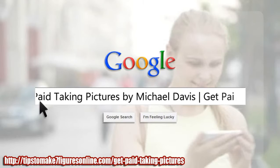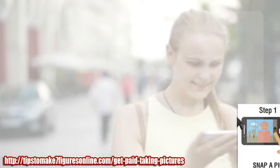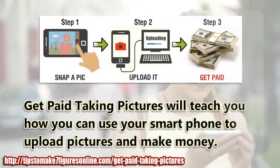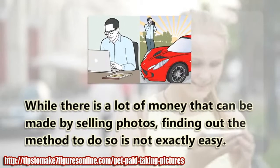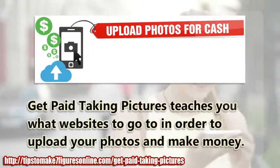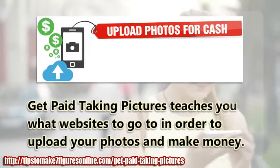Get Paid Taking Pictures Review. Get Paid Taking Pictures will teach you how you can use your smartphone to upload pictures and make money. While there is a lot of money that can be made by selling photos, finding out the method to do so is not exactly easy. Get Paid Taking Pictures teaches you what websites to go to in order to upload your photos and make money.